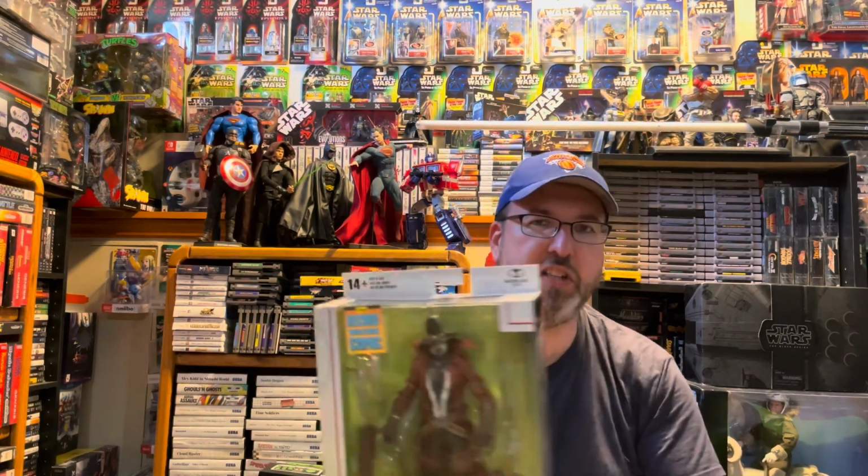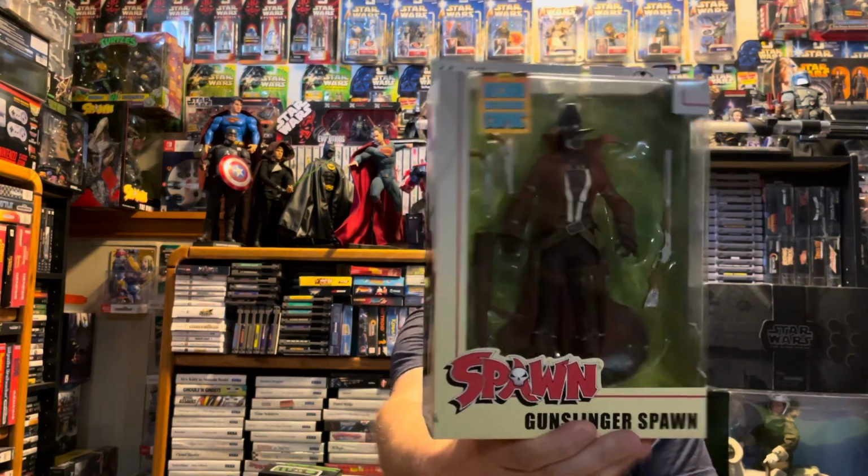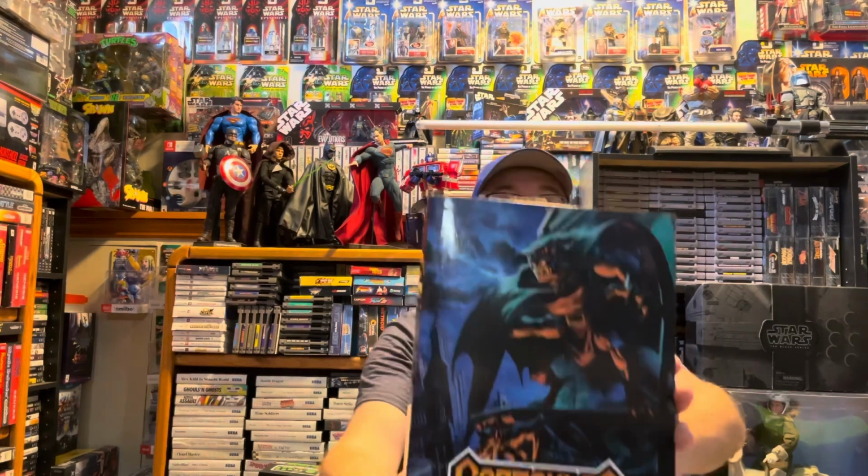All right, here's a bunch of McFarlane stuff. First, you guys saw me get this. It's the Gunslinger Spawn. Incredible looking figure. From Gargoyles, Goliath. This guy is certainly a Goliath.